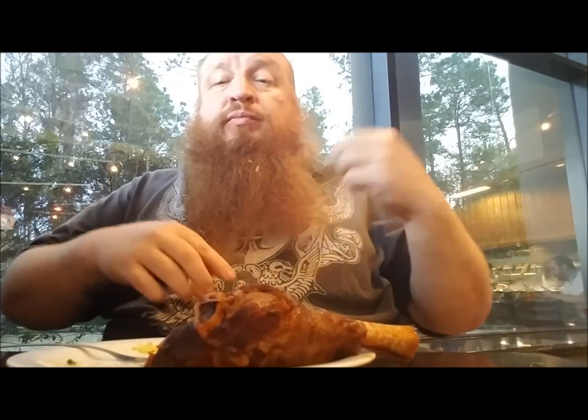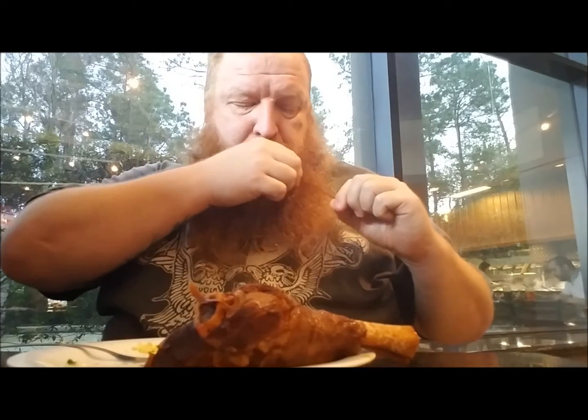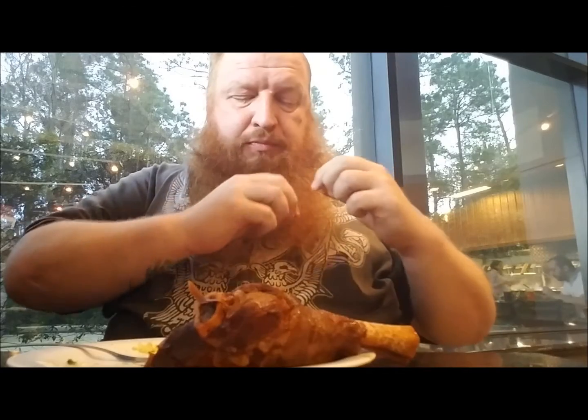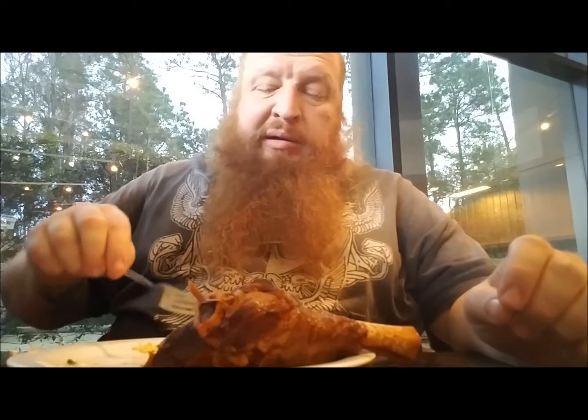Chicken's dry too. Still something in the bird neck. At least we know the bird nest bib is doing its job, keeping my shirt clean. Alright, so.